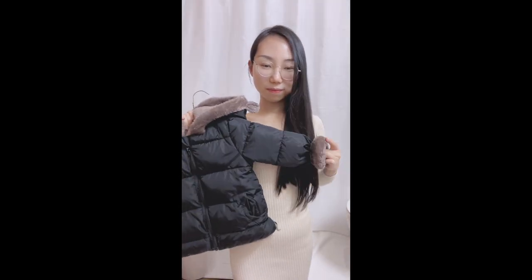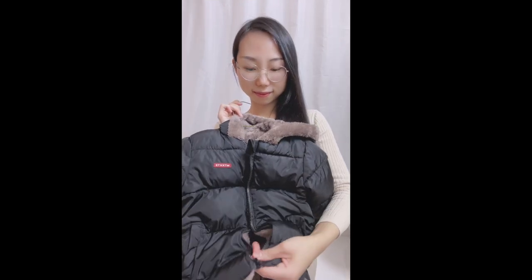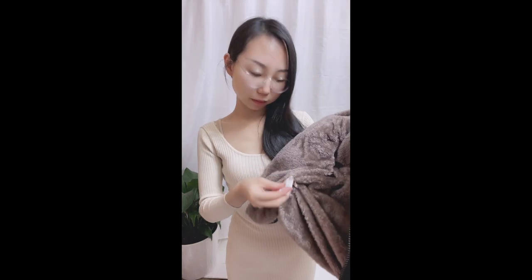Firstly, I will show what I got for my son. What is this winter jacket? The quality is really good and very warm. But my son does not like it when I put the coat on him because the sleeves are too long and tight for him.